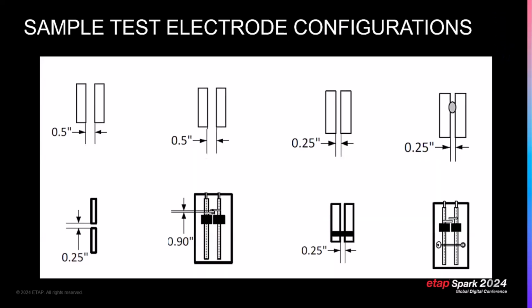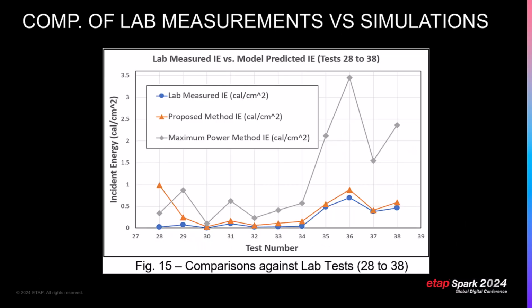This slide simply summarizes the test configuration that we use for another set of laboratory tests, which we further use to validate the model. Here we can see, again, in orange color, the ETAP model test results. In the blue color, the results of the actual test results. We see great correlation. And again, as I mentioned before, the maximum power methods are very high and irrelevant.